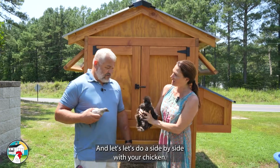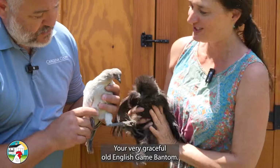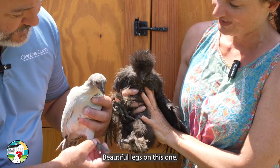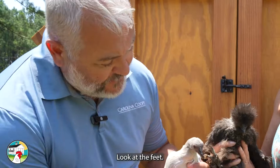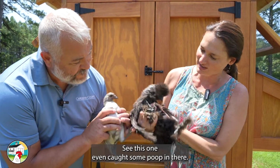Well, let's do side by side with your chicken. What do I got here? You're very graceful Old English Game bantam. Look at the beautiful legs on this one. Look at that. And then look at the feet. Ooh. And look, this one even caught some poop in there.